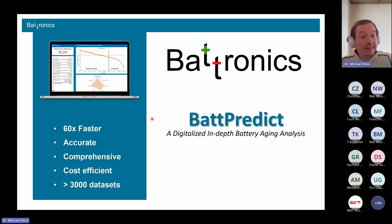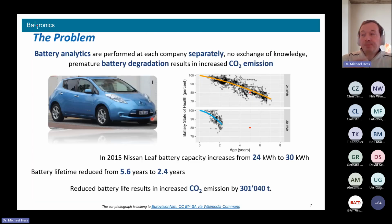So to avoid, again, researching the same battery cell. Exactly. So that's basically our goal. How do we do that? So here I brought you a very prominent example. It's the Nissan Leaf. And many things in aging analysis are very complicated, and that's what I want to show here on this example.